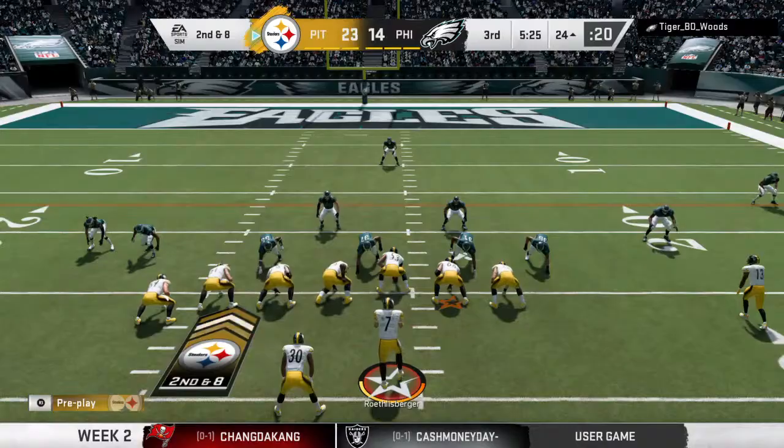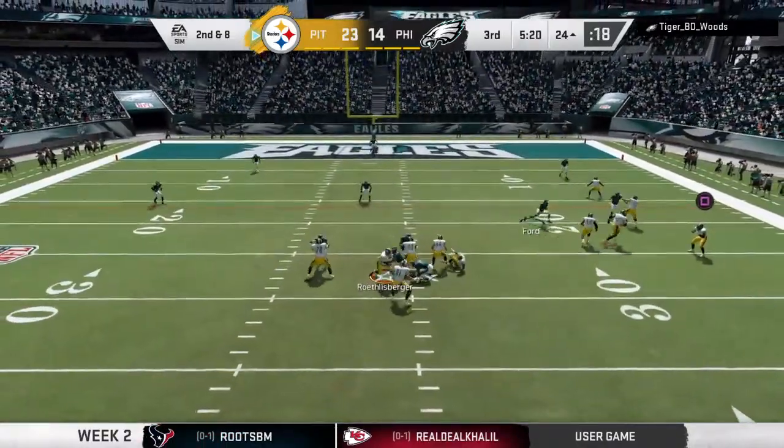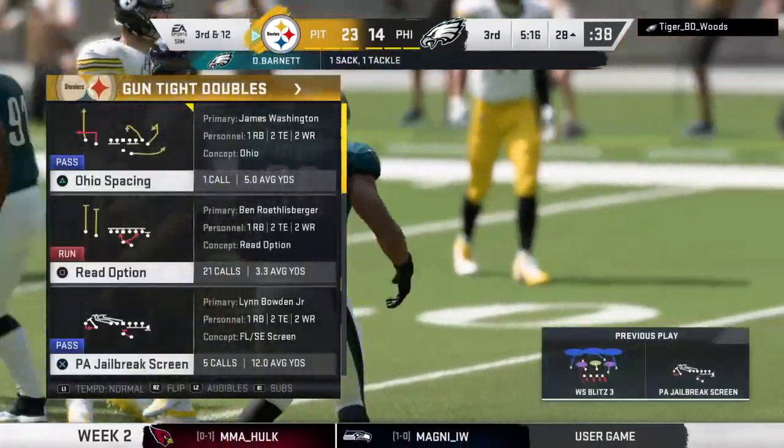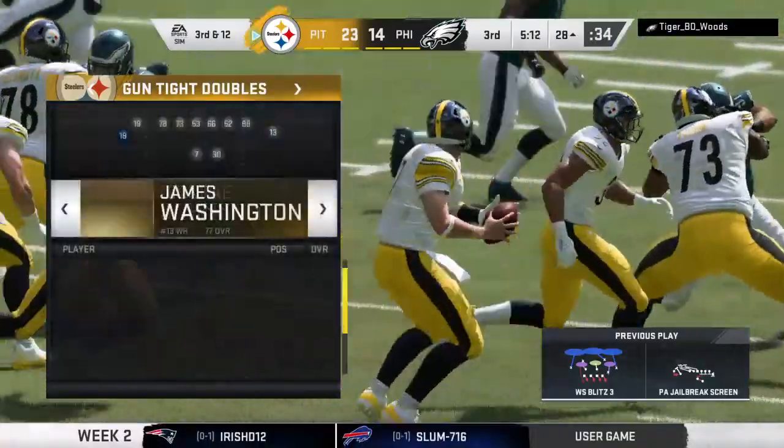Hey, watch the ball. Watch the ball. Block it. From the 24, Roethlisberger. Nowhere to turn this time, and he goes down. Sacked back at the 29. Derek Barnett able to maneuver in for the sack.